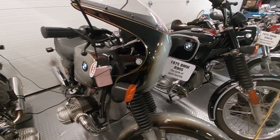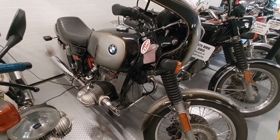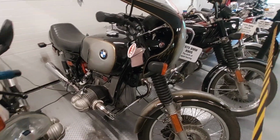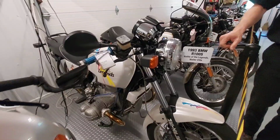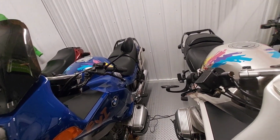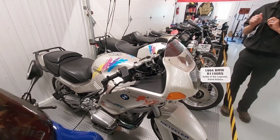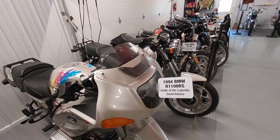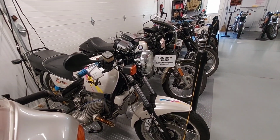He likes his Beamers, huh? Yeah, and then we started collecting these. These are all Battle of the Legends bikes. They were all in the Battle of the Legends, '93, '94, '95. They're all signed on the fuel tank by the racer. So that's the Gary Nixon bike, the blue one. This is David Aldana, and then this is a Walt Villas. They're cooler together for sure. Definitely. Safety wire on the brakes and everything, like when they were racing them.